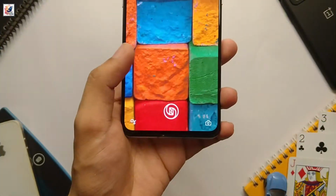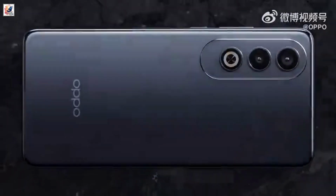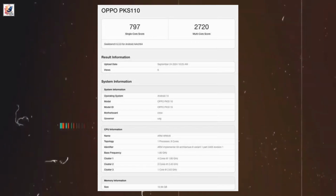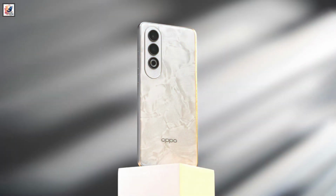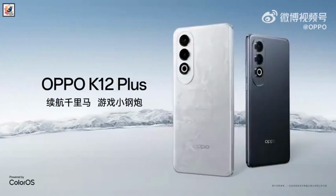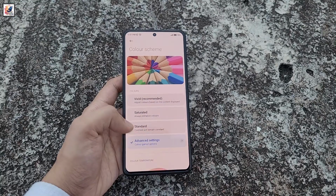It will feature an in-screen fingerprint sensor for security. The listing indicates that a 2.4 GHz octa-core chip powers the OPPO K12 Plus. Its Geekbench listing has already revealed that it features the Snapdragon 7 Gen 3 with 8GB/12GB RAM variants and 256GB/512GB storage. It will likely run Android 14, with ColorOS 14 on top.